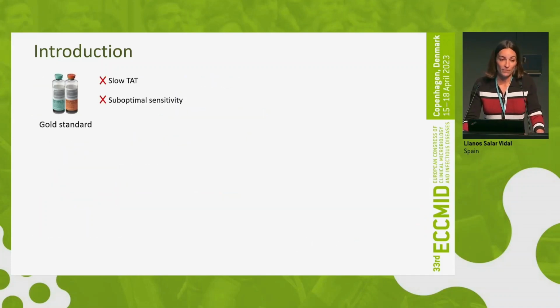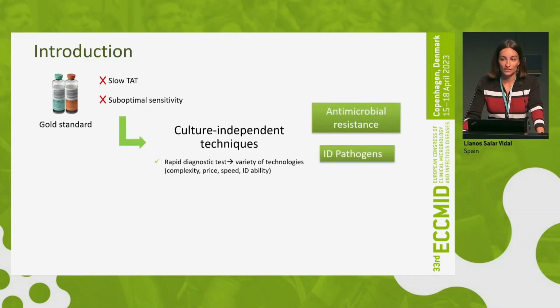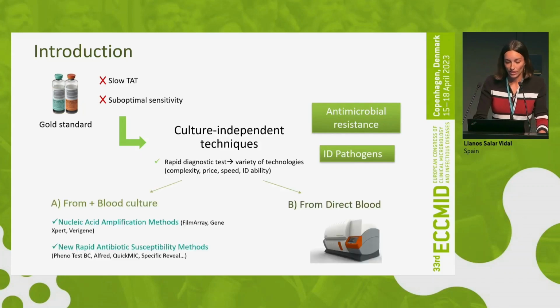In addition, despite its slow turnaround time and its suboptimal sensitivity, blood culturing remains the gold standard. So, in the last few years, many culture-independent techniques have been developed to give a rapid diagnosis, ideally in a few hours, to give us information about the pathogen that is causing this infection and also for the detection of some antimicrobial resistance genes. Those rapid diagnostic tests include a variety of technologies that differ in their complexity, price, speed, and identification ability. On one side, we have those tests that are performed from positive blood cultures. Here we include the nucleic acid amplification methods and the new rapid antibiotic susceptibility methods. And from direct blood, there are emerging new techniques such as the T2 device.